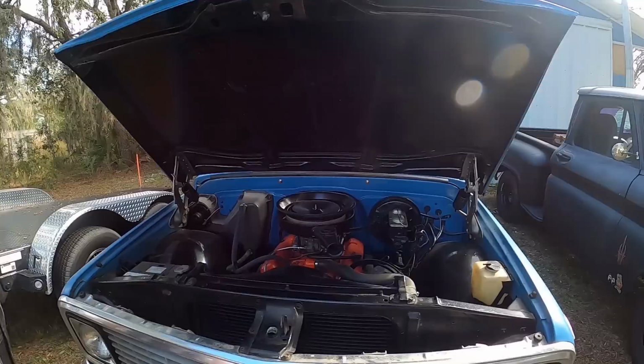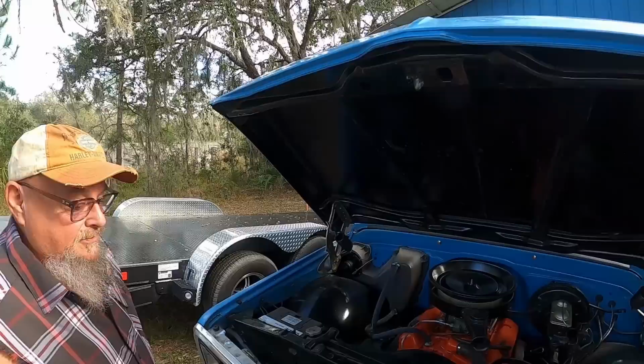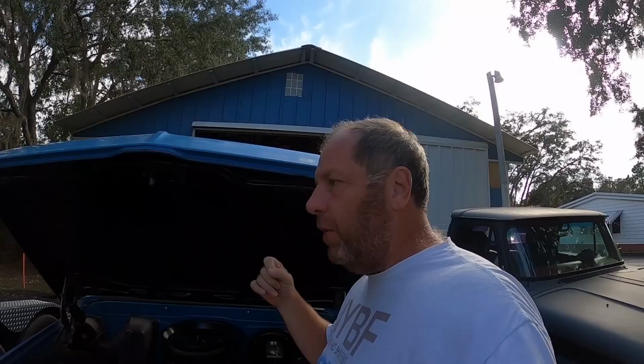That's one of those old spread bores. Everybody puts those Edelbrocks on. That's twice the carburetor. Put a kit in your old spread bore, guys. It'll work just fine. And this would be a really good truck if you're somebody who wants to get into working on your cars or trucks, and you don't know what to do, or maybe your son or daughter is getting that age. This is a perfect family vehicle.